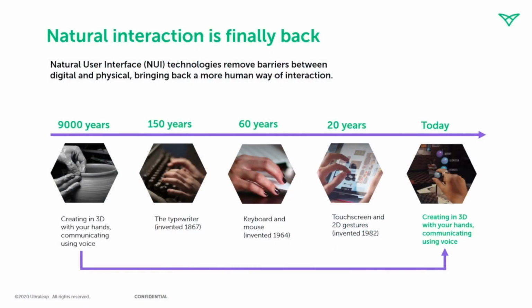This is one of my favorite slides, because it really articulates the essence of what we're trying to achieve here at Ultraleap. We think about our ancestors, and their creativity was just simply not constrained by 2D tools or by peripherals such as keyboards or the mouse. These earlier generations created and built 3D objects in a 3D world using their hands. Our technology at Ultraleap effectively enables a return to this natural human interface, albeit in a non-analog environment.